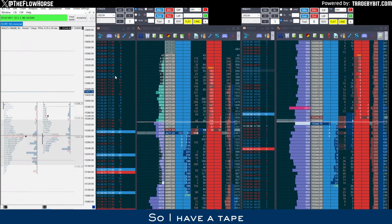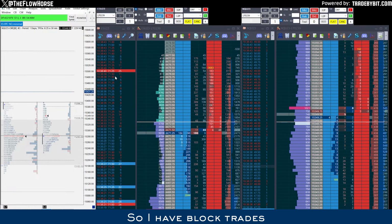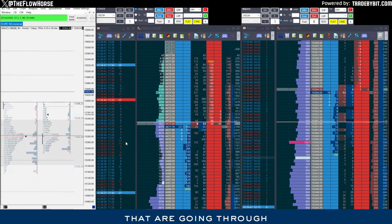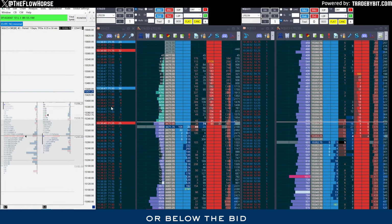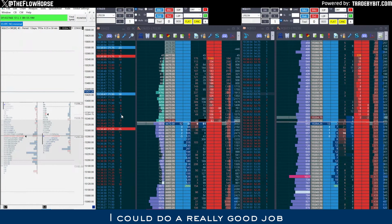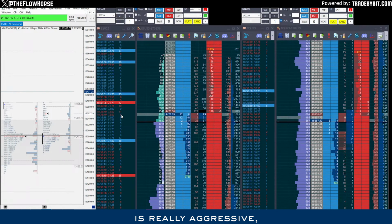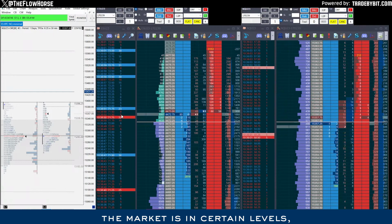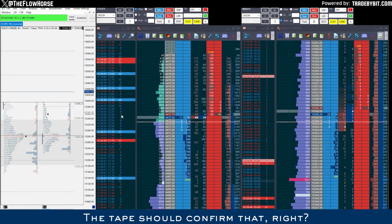So I have a tape. This is a filtered tape, reconstructed tape. So I have block trades. I have regular trades that are going through. And then I also have trades that are above the ask or below the bid. So at any given time, I could do a really good job just by looking at the tape of telling which side of the market is really aggressive, how fast the market is moving, how interested the market is in certain levels, or whether we're looking at breakouts or breakdowns. The tape should confirm that, right?